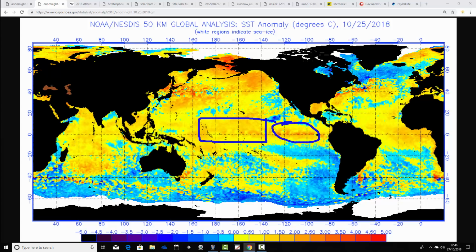But bear in mind, this is the 25th of October, and we're not going to be into the winter for another month or two. So it may be this is going to evolve itself into a situation where it will be warmer here and cooler here. That's certainly what the modelling wants to do, but we'll see how that plays out. In any case, whether it's a normal El Nino or a Modoki El Nino, it is going to be a weak event if it is ever designated.